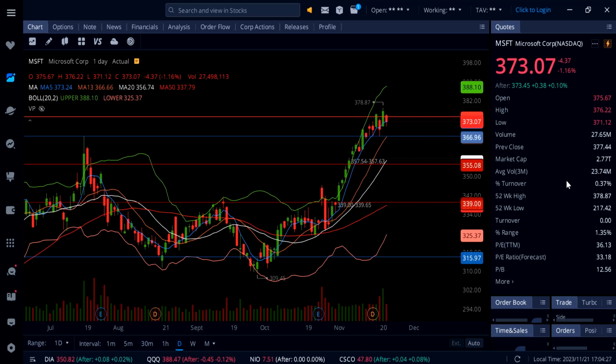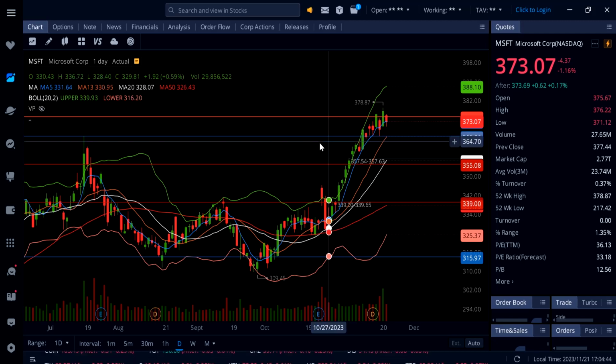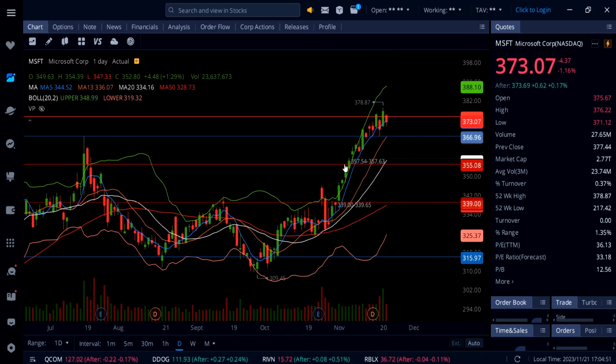On Microsoft, it's down 1.16%, and now it's trading below 375. So on Microsoft, you want to watch 375. If this thing actually cannot break and hold 375, you're going to see a dump off down to 366, and below that, things can change on Microsoft, and you're going to see a deeper pullback down to this gap 357.54 and then 355.